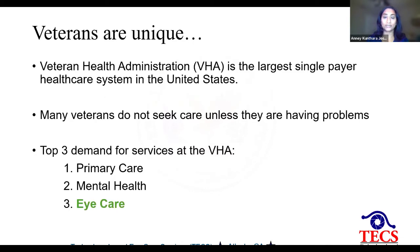The Veterans Health Administration is the largest single-payer healthcare system in the United States. Many veterans do not seek care unless they're having problems. And this is evidenced by the top three services at the VA in highest demand, which are primary care, mental health, and eye care.